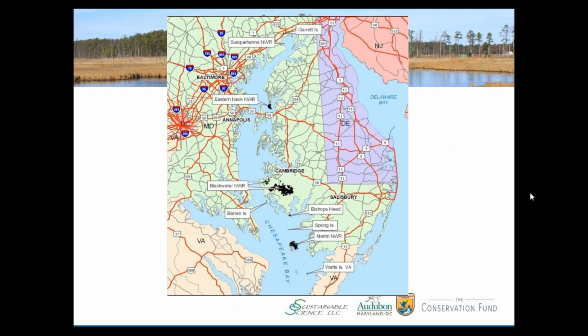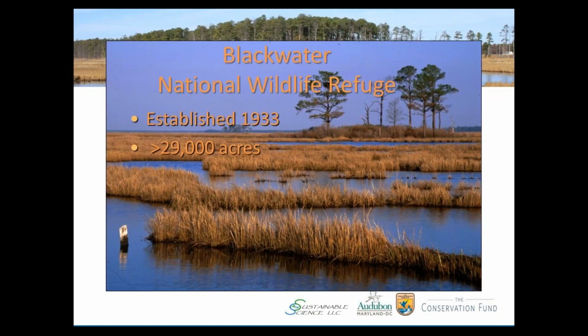Blackwater National Wildlife Refuge is part of a group of refuges on the Maryland's eastern shore of the Chesapeake Bay. We're just south of Cambridge, Maryland, and as the crow flies, we're about 60 miles southeast of Washington, D.C. Okay, so Blackwater is one of the oldest refuges in the Atlantic Flyway. It was established in 1933.